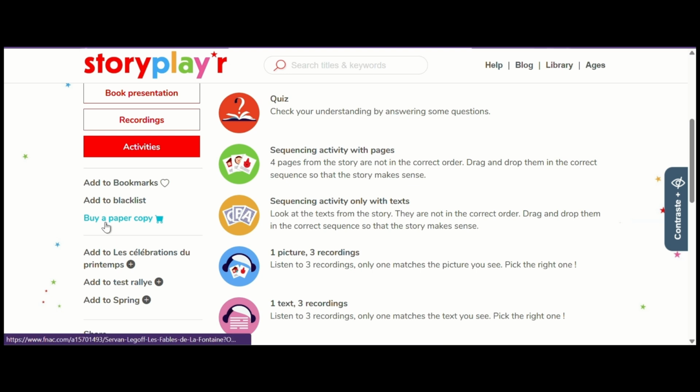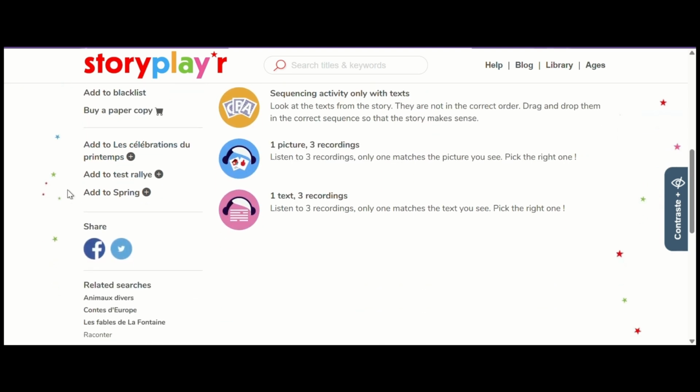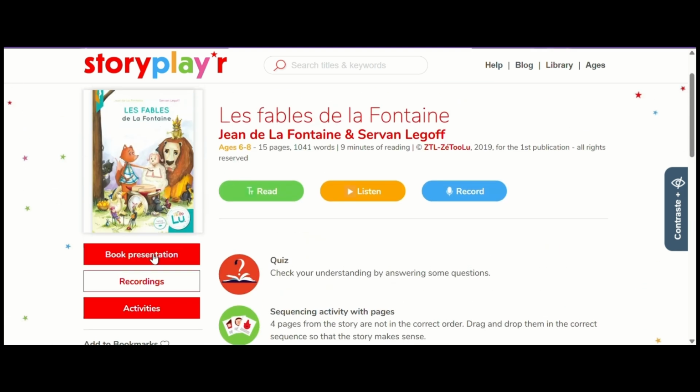Also, we have the button here, buy a paper copy. This will lead you to a selling website. Below, we have here these buttons. They're related to the reading challenges, so I will come back to them later. And of course, below we have the share button and the related searches.